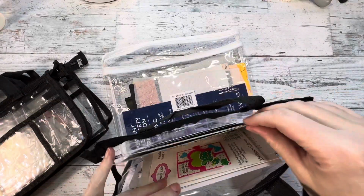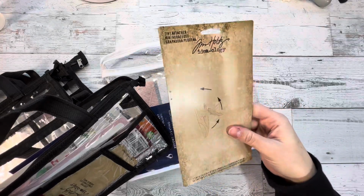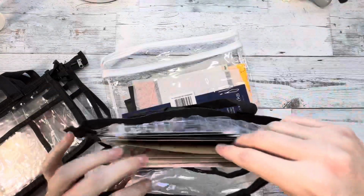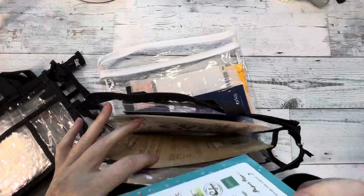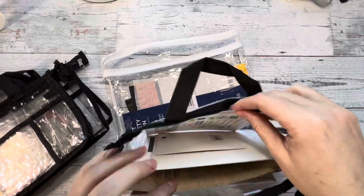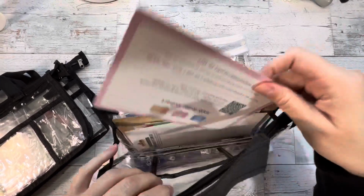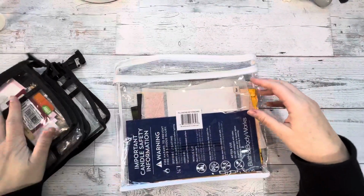This one's for my just flat, larger pieces. You know, these come in like Tim Holtz packaging, little cards we get when we order things. Oh, apologize, I bumped the camera there. Anyway, just the flat, larger pieces. This was just a mailer for a Discover card. So those are in there.